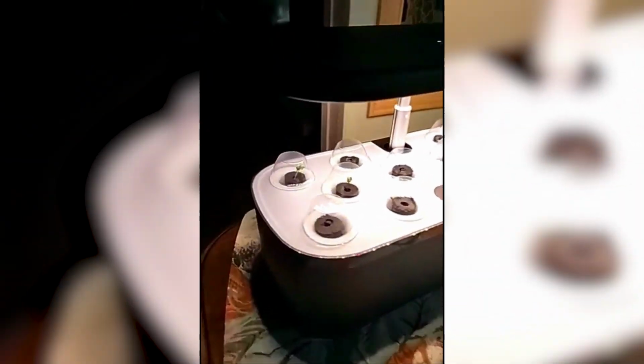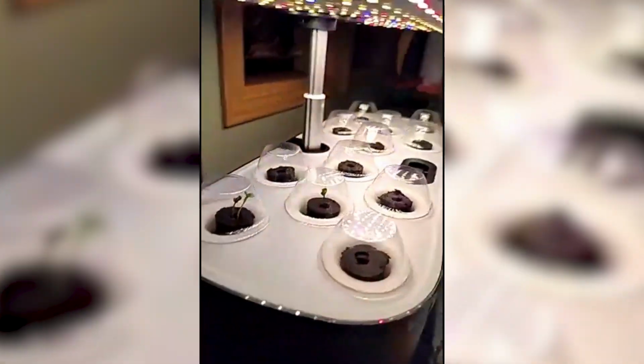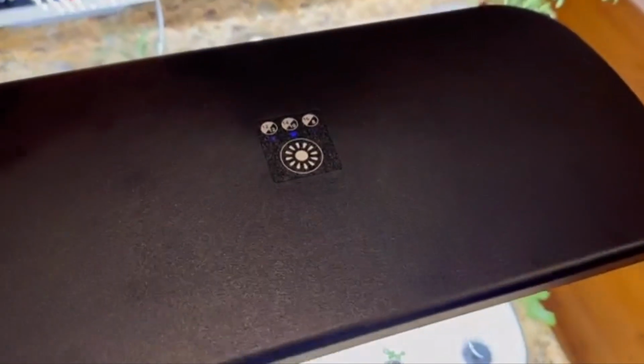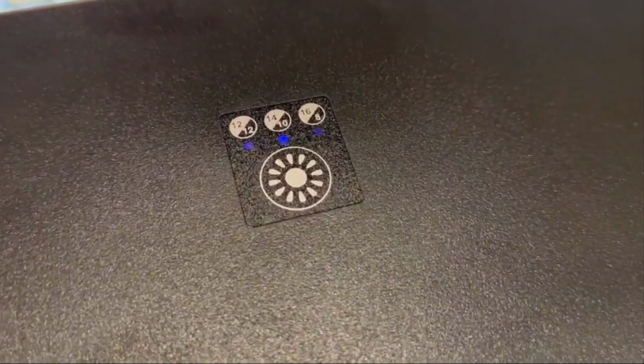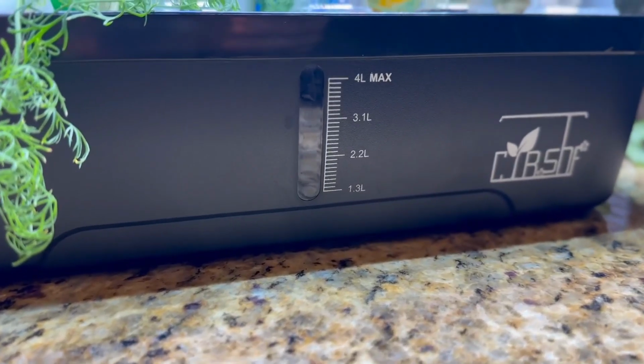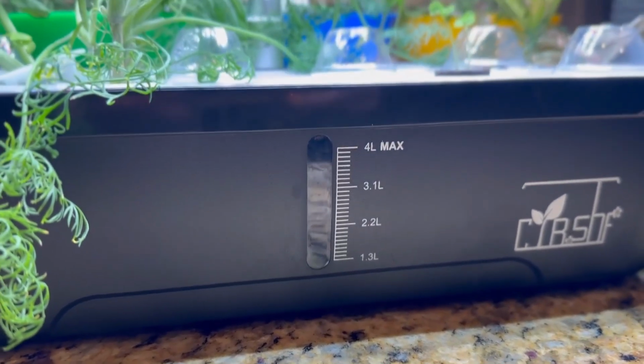This means there's a built-in automatic circulation pump that works hard to maintain a steady flow of water. This regular water circulation creates a perfect ecosystem for your plant roots, by ensuring that oxygen and essential nutrients are efficiently delivered to the roots.